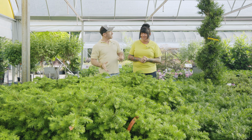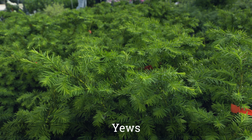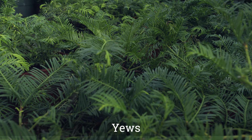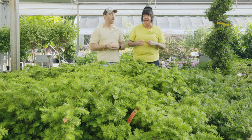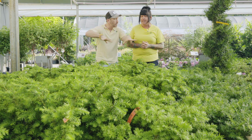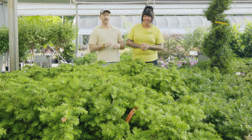These are certainly luscious. What do we got here, Maria? These are yews, Ryan. Yews? I like them already. They're shade-loving shrubs that come in a variety of shapes and sizes. What are these? These are densiformis, okay. And these will make a nice hedgerow, if you like, in a shady spot. I do like. We've got some that are tall and narrow. What is the one that stays close to the ground? That's going to be the spreading plum yew. Yeah, I love that.